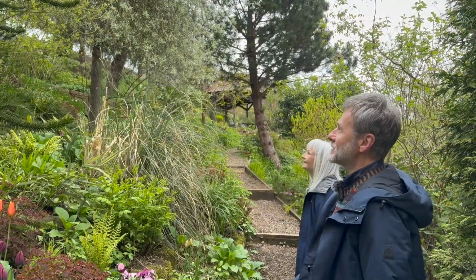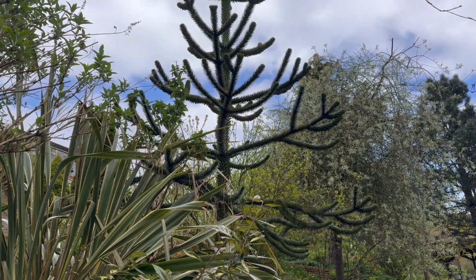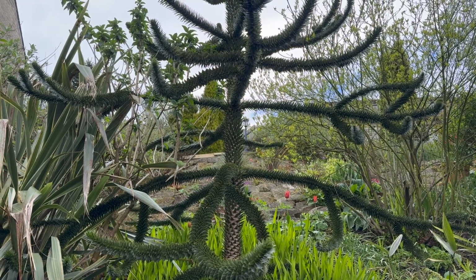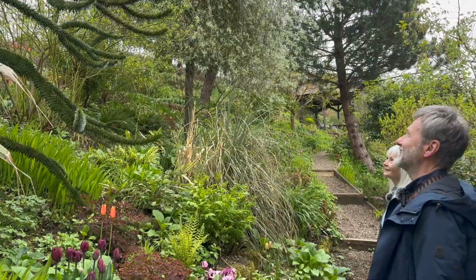We love this monkey puzzle. It is a bit of a feature of the village. A number of people have them, planted them in their front gardens. Yes, I think there are at least 10 locally. In 50 years' time, there'll be quite a presence in the landscape.